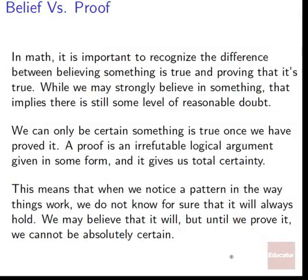All right, so let's talk about belief versus proof. In math, it's important to recognize that there's a difference between believing something is true and proving something is true. While we may strongly believe in something, that implies that there's still some level of reasonable doubt. Believing in something doesn't mean that we can know it with absolute certainty. It just means that it's probably true, but there's still this tiny crack that maybe it's not going to wind up being true. We can only be certain about something once we have proved it. We can only be certain that something is true once we have proof.